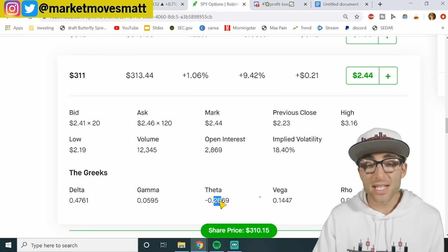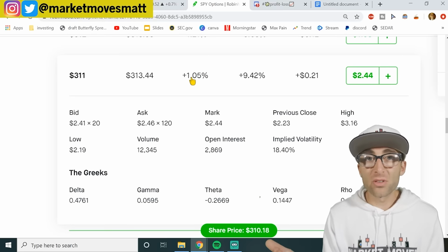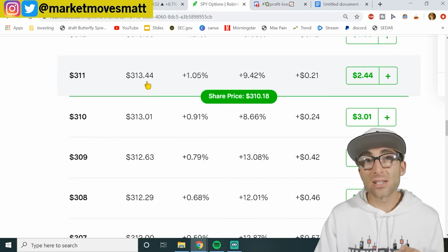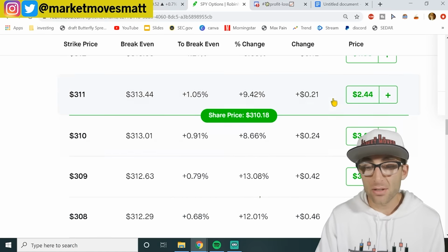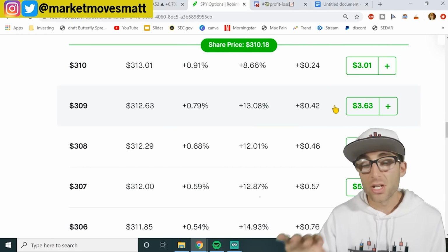But right here at 10% loss, and if we go up $1, what we're gonna make is 20%. So if we get a $1 move in the index, that's 20%. If we get a $5 move in the index, it's a lot more. These 311 options would be worth all the way down here, 306, $585 from a $240 option. So that's 100% return just about.